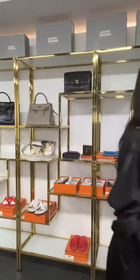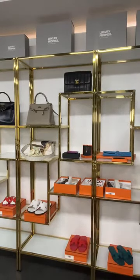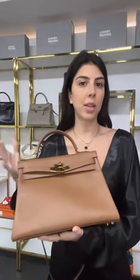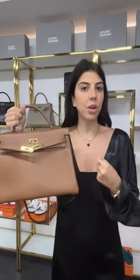I'm gonna check if we have any Kelly Sellier. So we don't have a Kelly 32 in Sellier, but we do have this gorgeous Kelly 32 in Ardennes leather. Now, I know I speak about Ardennes leather all the time and how beautiful it is, but guys, when you touch the bag and you feel it, you'll understand what I'm saying. Because of the nature of Ardennes leather's structure, it does give it that Sellier look. If you look at it from far, it looks like it's Sellier, right?